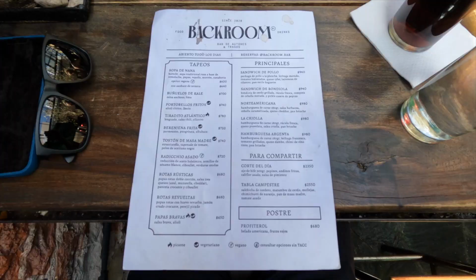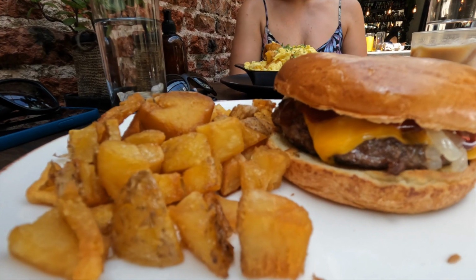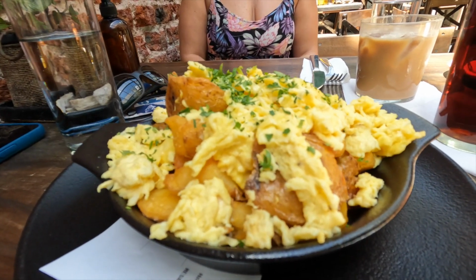That food was absolutely fantastic and the coffee was so nice. So Craig had a nice big North American burger and I had some fried potatoes, not the healthiest, with some scrambled egg, but it was really nice after this morning running around.